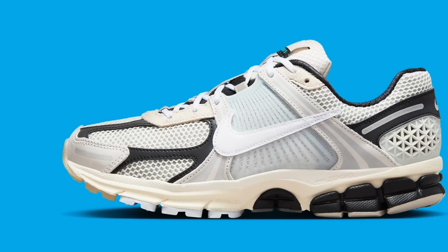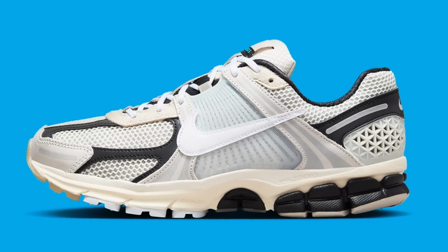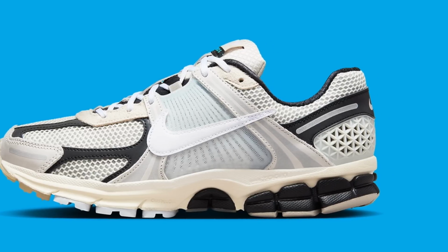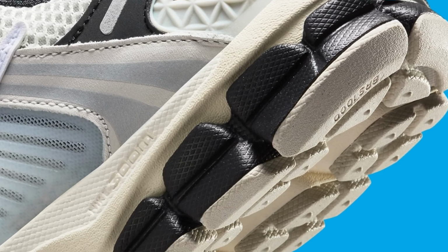And this light bone and black colorway is very, very clean. It comes in this sort of white and cream makeup accented by black hits. It's almost like a mashup of two different Vomero 5s that have released already this year, and it's a colorway that I'm personally going to be going for because at the moment I don't have any Vomero 5s.